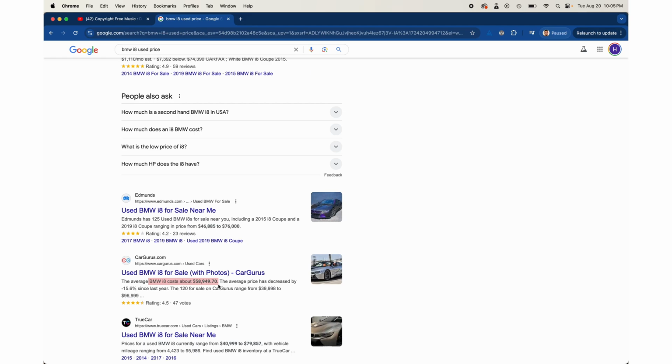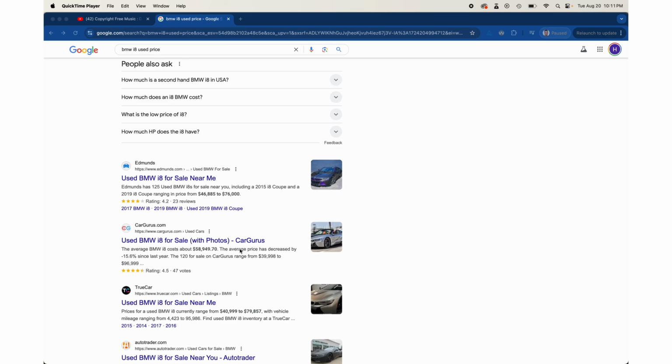So people really need to stop hyping this car up. It's played out at this point. They don't even make this car anymore, thank God. It's time to let this car go, people. Not to mention that it also says the average price has decreased by 15.6% since last year. So if you were banking on this car as an investment, maybe because they don't make them anymore, I wouldn't necessarily throw my money into this one, people.